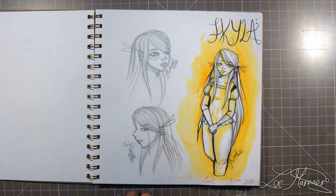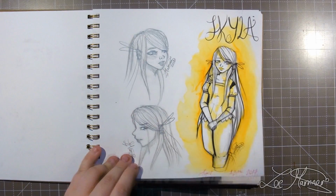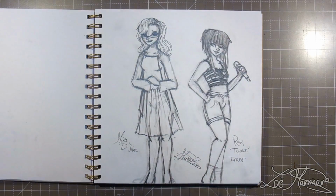I got this tip from Drawing with Waffles when I thought my sketchbooks just looked a bit plain and boring, and I can honestly say I really like it. I might start doing it more often, I don't know. It's working for now, definitely.